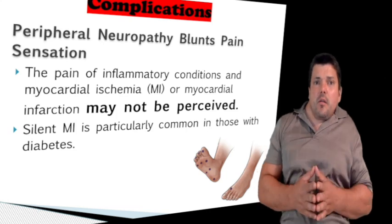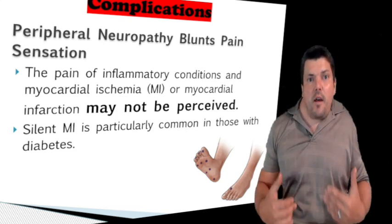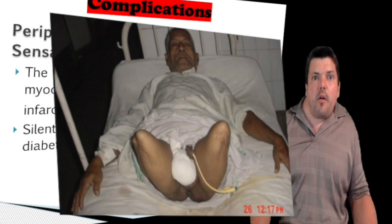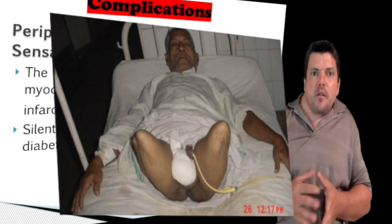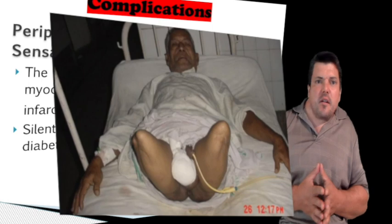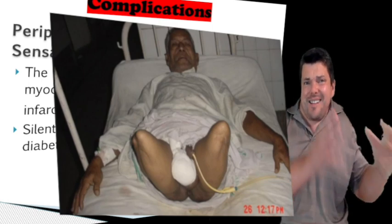If you're ever working with diabetic patients, and you're wondering why they had bilateral above the knee amputations, peripheral neuropathy, tissue infections, and osteomyelitis are probably a part of that clinical picture.